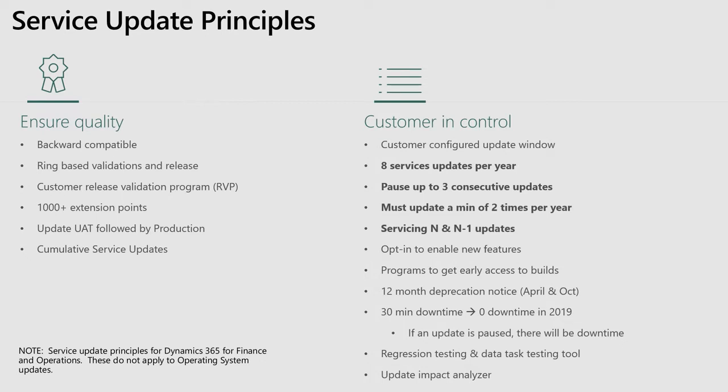We also are always going to make sure that we will update your user acceptance environment first, and then update production. Our goal, unless there is something absolutely critical, and of course I have to have a caveat for everything, our goal is to never put an update directly into your production environment. We always want to give you the option to do some validation in a UAT environment before that update is applied to production.